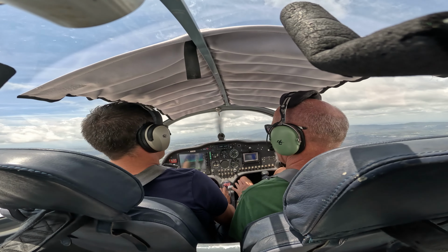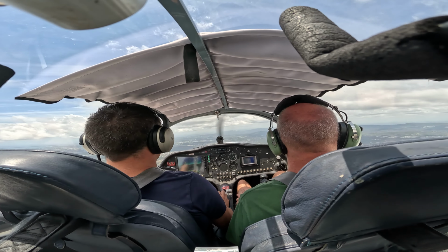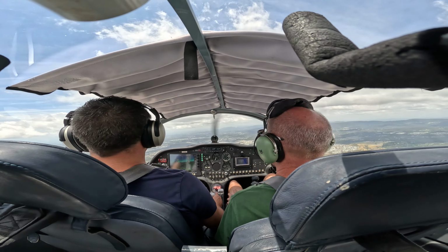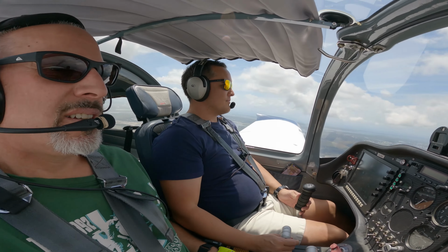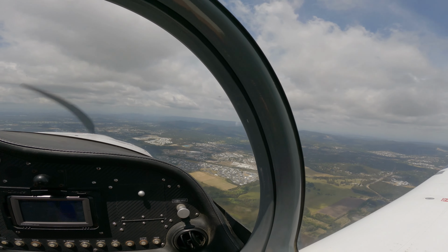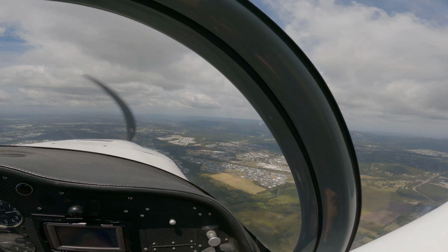Yeah, once you've leveled up, the view is awesome. Yep. Yeah, it's pretty nice. And smooth too. And smooth, exactly right. So you can see the M1 down there. Yes. That's that Pimpama new section. Yep. Down over there.